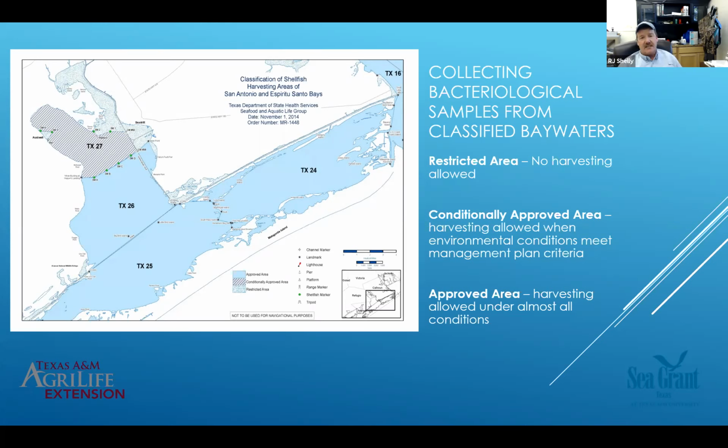The water samples came back good, and the oysters had 4 days to purge themselves. There was research done that shows that it takes an oyster 4 days to pump itself fully clean. That's how we got that number. If we went out and collected the water sample stations and one of them in TX27, one of the conditional stations, was bad, the whole area had to stay closed.